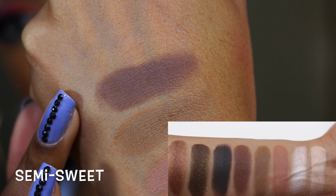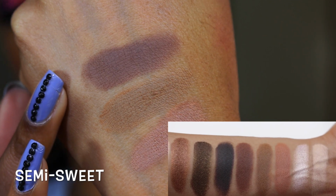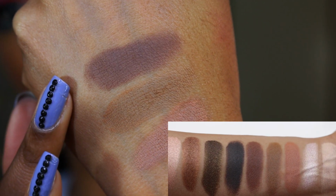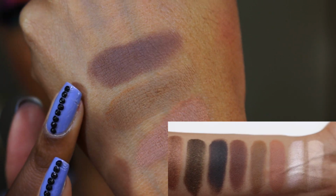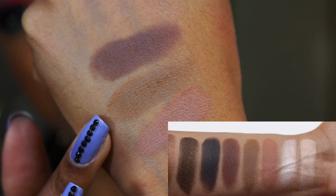Next up is Semi-Sweet, which is a red based dark brown shade. This will work great for an outer V, outer crease color. It also can work great for a smoky eye. It is richly pigmented along with the other two shades, which are also nicely pigmented.